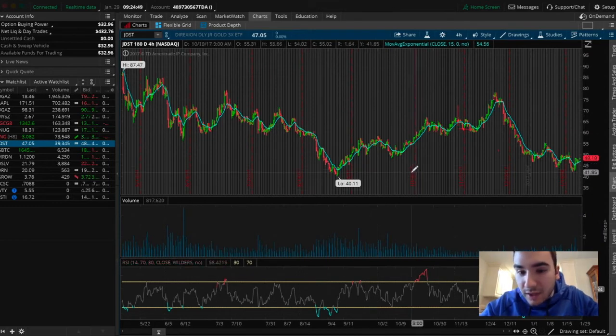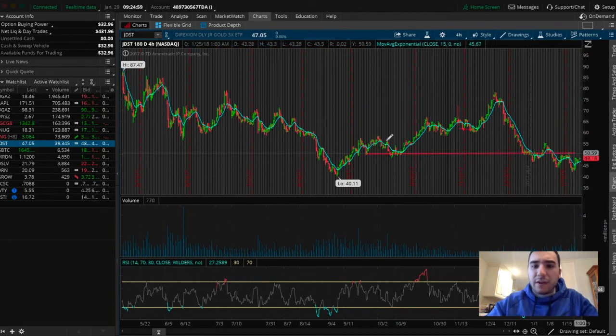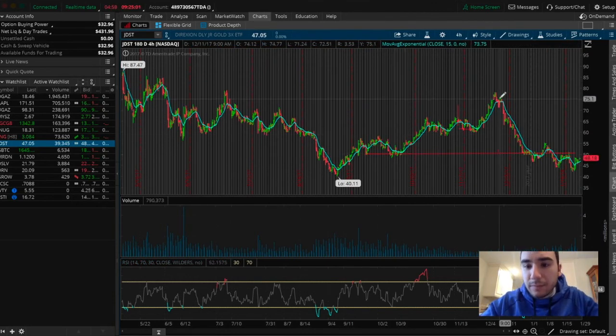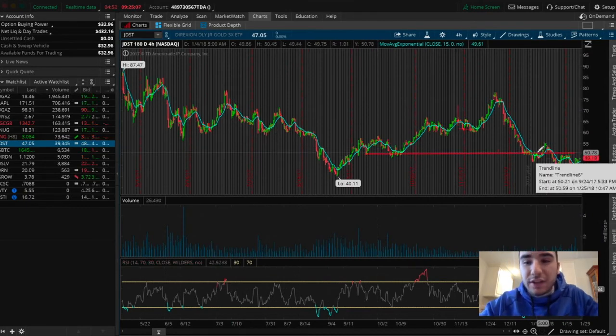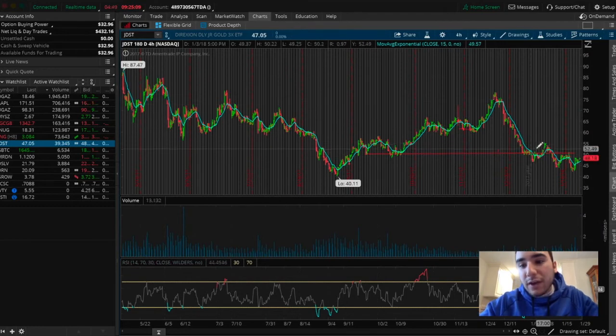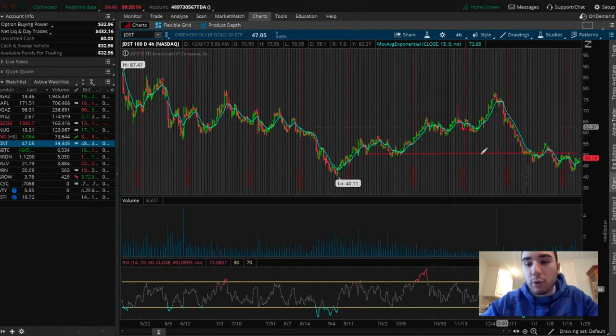So we can see that the first support we have here, guys, is right around, I would say right around $50, right? We see a clear support here at $50 where it bounced up here, and it bounced up here, but it failed to hold. That's a spot right here where a bunch of people got in JDST and got burned because it failed to hold this uptrend that it was holding from the $50 support level.